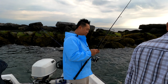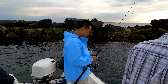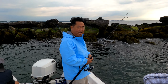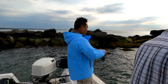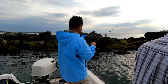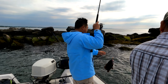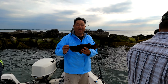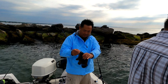Okay, I'm gonna go back to the spinning rod and reel with the jig. I'm gonna give my favorite pole a rest. Oh yeah, that's why they go for the porgies. Probably the same one I just caught and sent back to Ming's side over there.